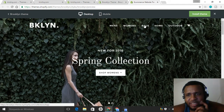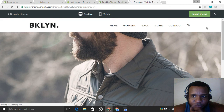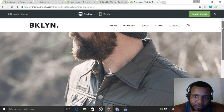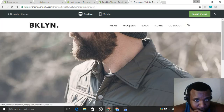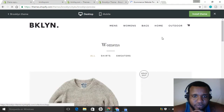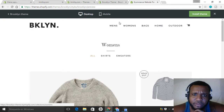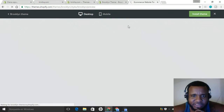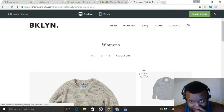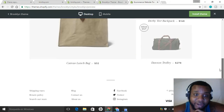Men's, women's. Yeah, it's clean. Let me see what the images look like, how everything is set up. I guess the clothes will be down here. Okay, women's. Oh, okay. So maybe not. Now that I see the woman's page, I kind of like that because you may not need that main image. Bags. Again, I'm just playing around with this, and this is free, right?